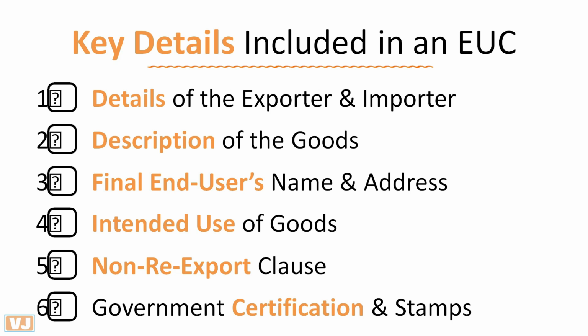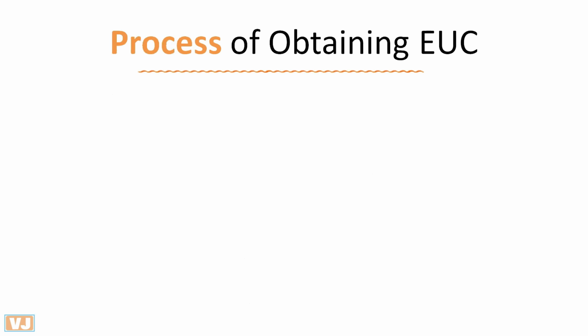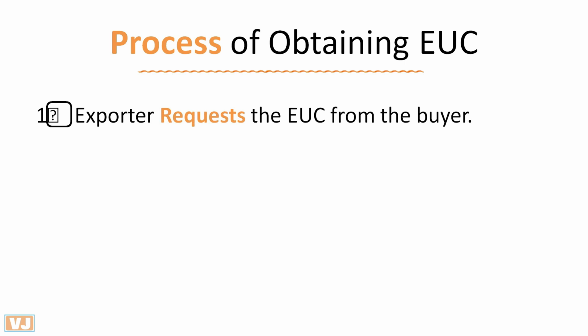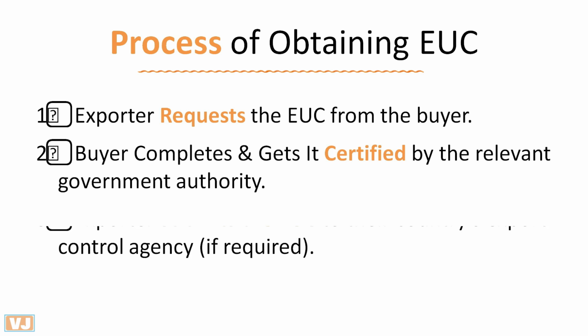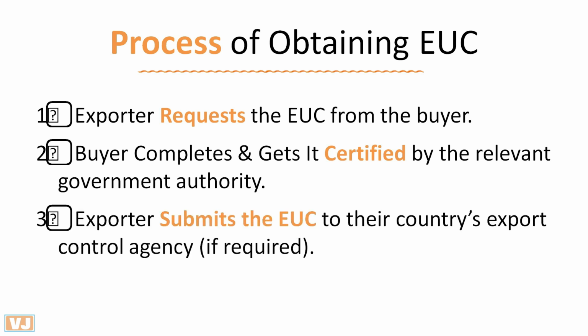Now, what is the process of obtaining an EUC? There are certain steps. The first step is that the exporter requests the EUC from the buyer. The second step is that the buyer completes the certificate and gets it certified by the relevant government authority. The third step is that the exporter submits the EUC to their country's export control agency if required. And the last step is approval and licensing. If necessary, the exporter secures an export license before shipping.